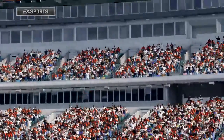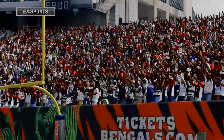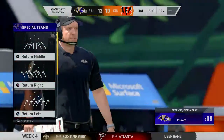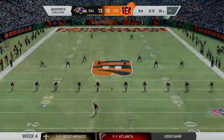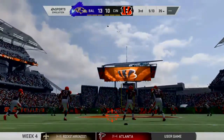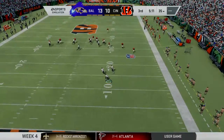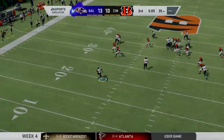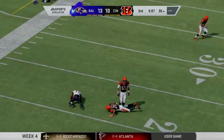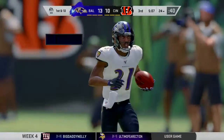A good drive gets them inside the 5, but they could not punch it in. And credit the defense, too. Make sure that happens because that was the old bend but don't break approach. Made sure they contained them when they absolutely had to and forced the field goal attempt that went through. This will be taken in at the 1. They'll bring it back to just about the 25. Call it the 24-yard line.